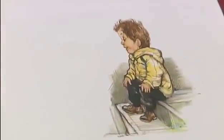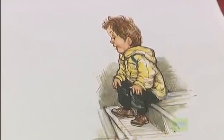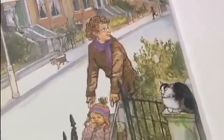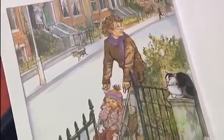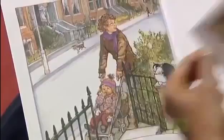Then he sat down on the top step and waited for the others. "I raced you," called Alfie. "I'm back first, so there." Annie Rose didn't care. She was tired. She sat back in a stroller and sucked her thumb.